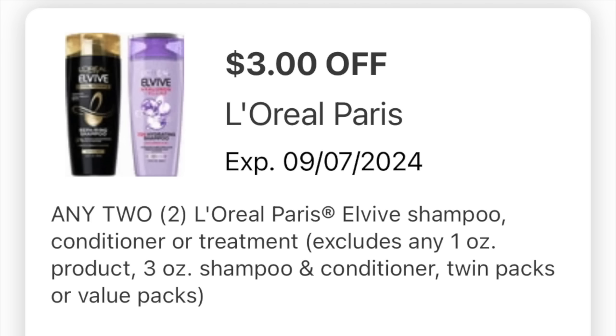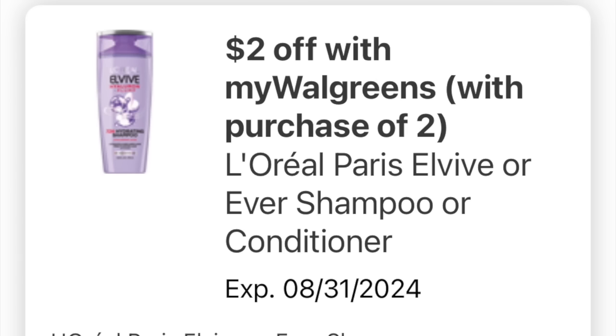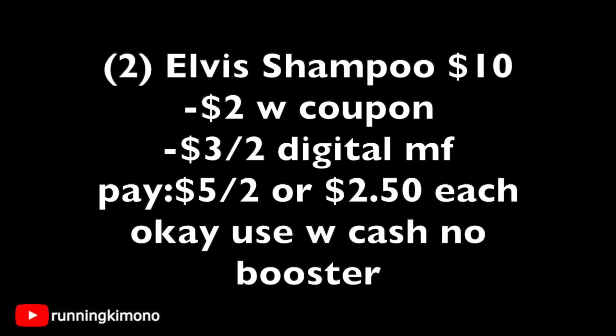Here are the digital coupons that you're going to load. We have a $3 off a 2. This is a manufacturer coupon, and I thought they would give us this, and they gave us this. And then we also have the Walgreens coupon, which is a $2 off a 2. So make sure you have both of those loaded for $5 off. This is a very basic deal. 2 of those shampoos for $10. Subtracting the Walgreens coupon and $3 off 2 digital manufacturer, it's $5 for 2 or $2.50 per shampoo. And it is okay to use Walgreens cash if you're doing this deal with no booster.